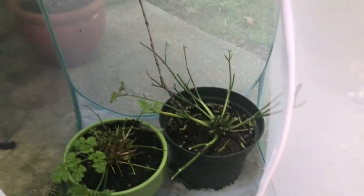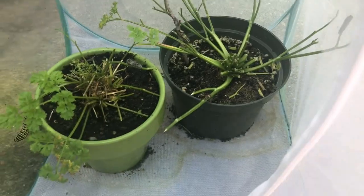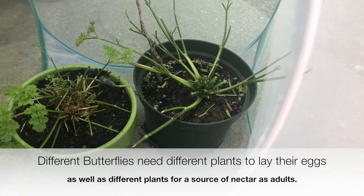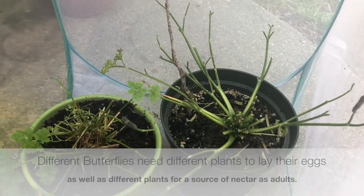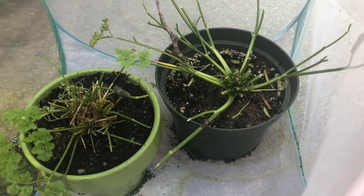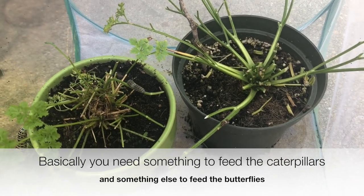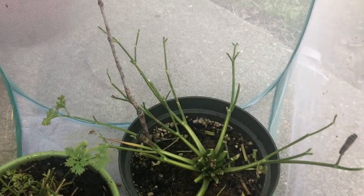And what I like is I can open from the front and I have full access. So let's look at what's going on in here. Okay, so you can see they've pretty well defoliated this parsley. And that's okay, that's what they eat. Butterfly species all have particular plants that are host plants for their caterpillars, and for the black swallowtail, parsley is a favorite, and they really like the curly parsley. They will lay and eat the flat parsley, but the curly is the favorite. So you can see, this plant is pretty well done.